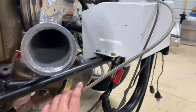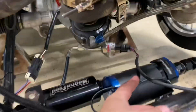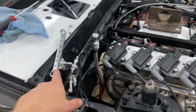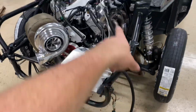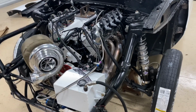All this stuff's just sitting here. Once the fenders go on, I'll be able to zip tie everything back up. But everything's plugged in, good to go down here. And everything else is good. I got my grounds on for the block. Be able to put this top elbow on, put my throttle cable bracket on. I'll be able to finish putting the cold air side. I'll put the intercooler on there, cold air side back up, and it's done.